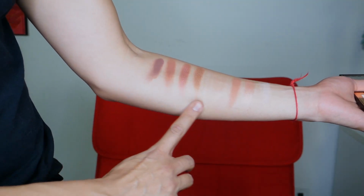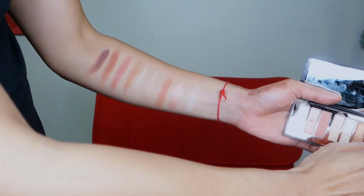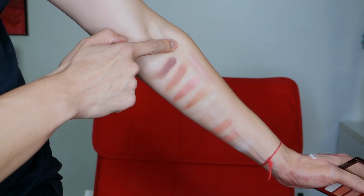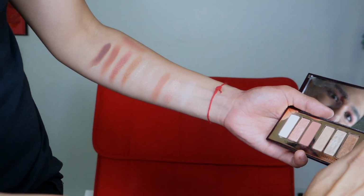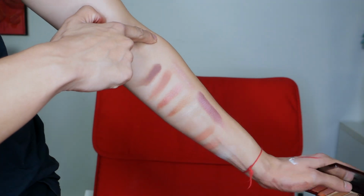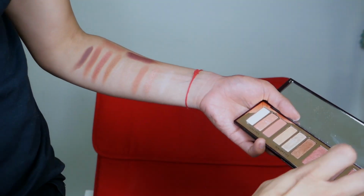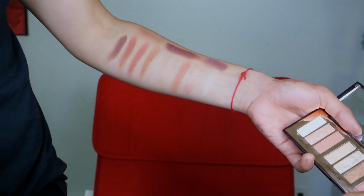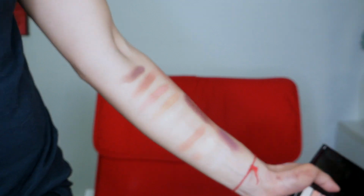And then I ran out of room on this, so I'm gonna put a little bit on top of here. So the next shade that I'm gonna show you guys is the super shimmery pink. And then the one after that one is a super shimmery purple. And it's very, very pigmented. Like I just barely touched the pan and it gave me all that pigment. And then the last one is this amazing purple that's matte, that blends like a dream. And those are all the shades.